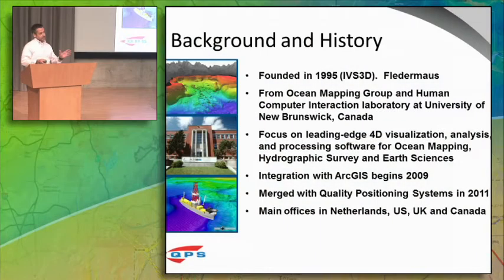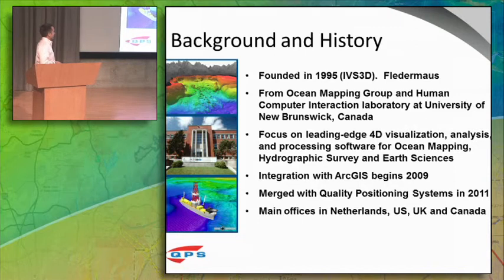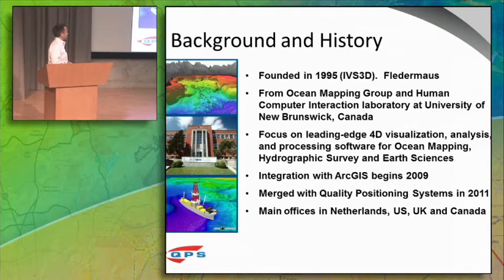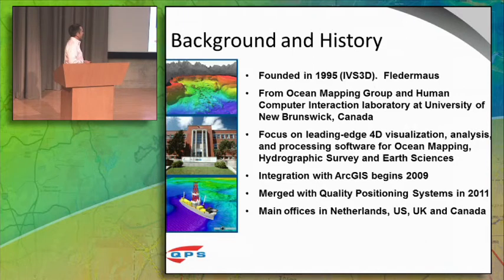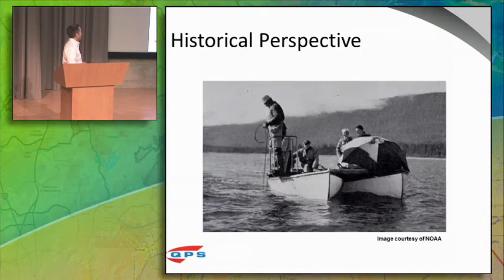I'm going to try to ram through this fairly fast because I've got a lot of slides, but this is basically our background, founded in '95 out of the Ocean Mapping Group at UNB. Our real focus was 4D visualization for ocean mapping, hydrographic survey, and earth sciences. We started the integration with ArcGIS technology in 2009. We merged with QPS in 2011. We have offices in the Netherlands, US, UK, and Canada.